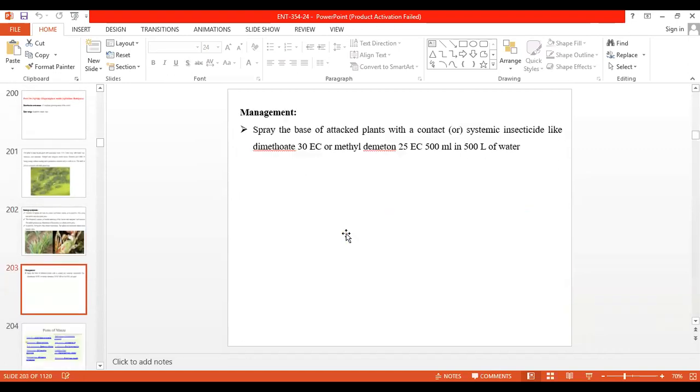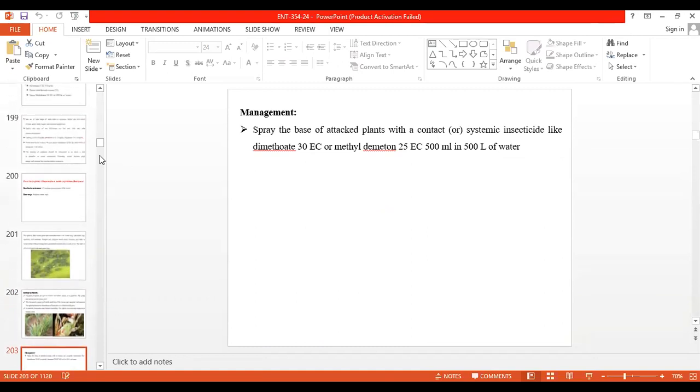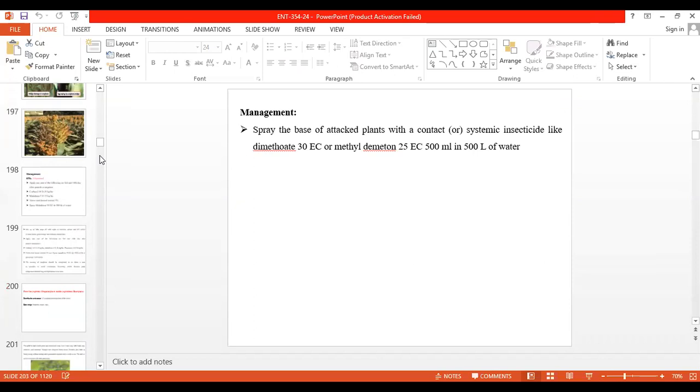Management practices: application of systemic group of chemical insecticides, mainly dimethoate and methyl demeton. These are the effective chemicals to minimize the infestation of the sorghum aphid. So these are the major serious pests of sorghum: sorghum shoot fly, sorghum stem borer, sorghum pink stem borer, sorghum earhead caterpillar, sorghum midge, and sorghum aphids.